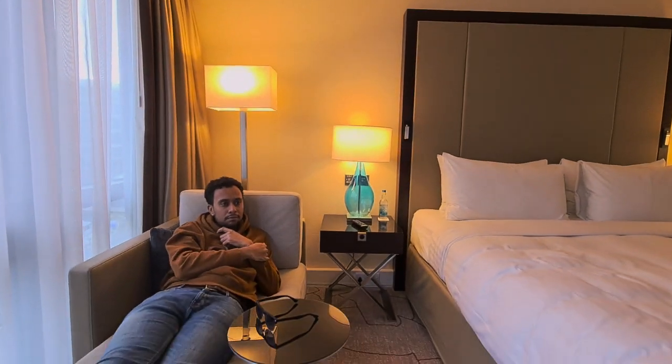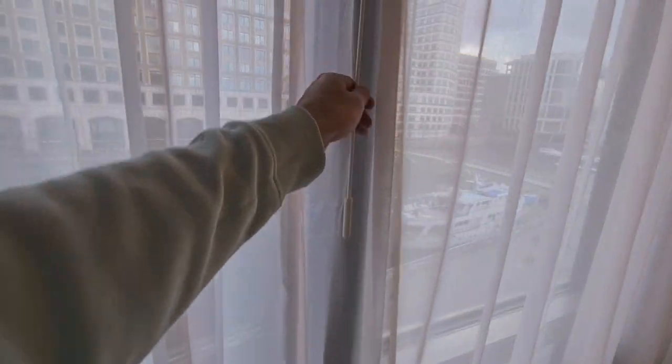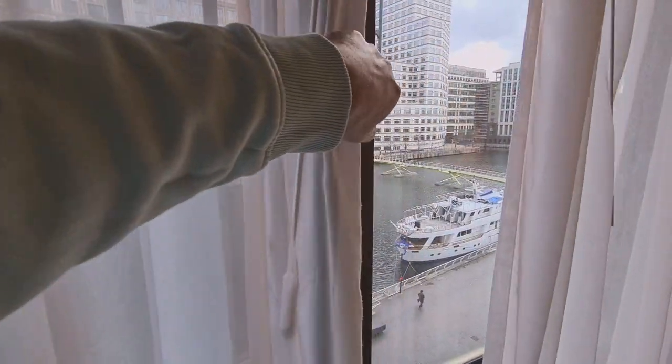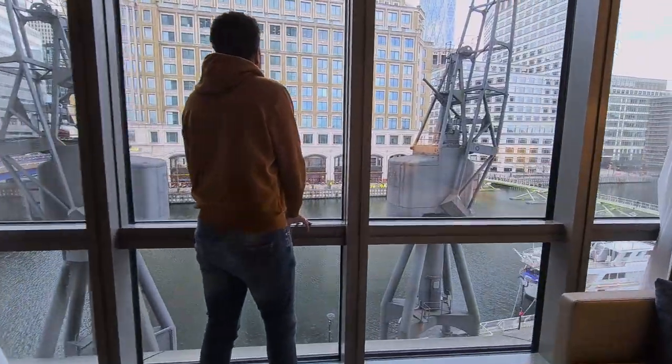This chaise lounge is a great place to chill while taking in the view. Speaking of which, this is a great view. However, we were a little disappointed they told us this was an upgrade. This is the same room we had previously, but we get to see more of the water.